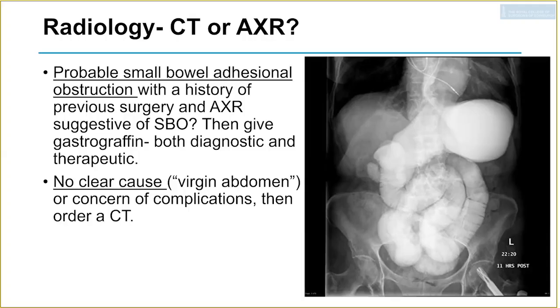So what we do in Oxford is, if we think it's small bowel obstruction, in terms of the history, the examination and the plain film, people still get plain film when they come and see us, and we're not concerned about complications, then we will give them gastrografin. So gastrografin is a radiological water-soluble contrast agent, which is swallowed, and then it goes into the small bowel. So you can see this in the central loops here. This is small bowel, all filling up with radiological contrast.